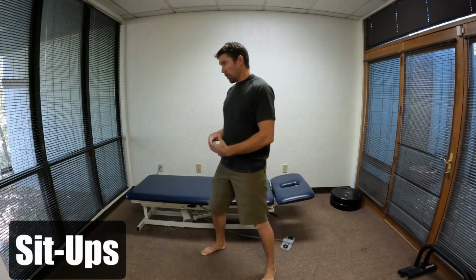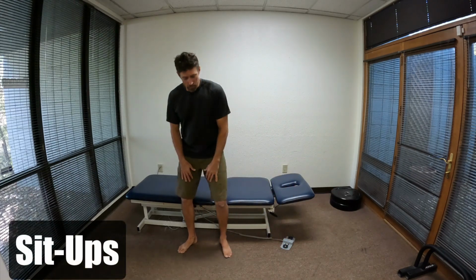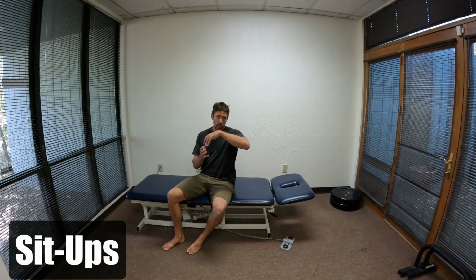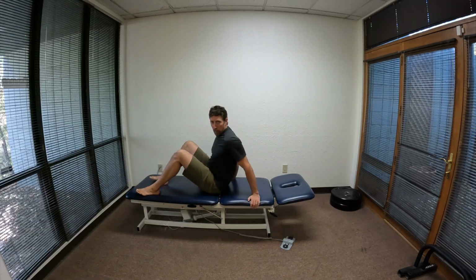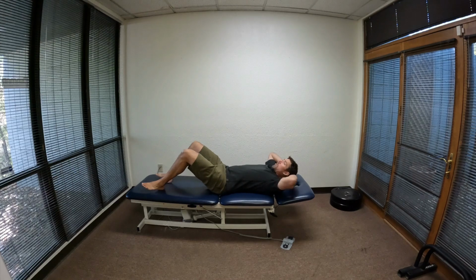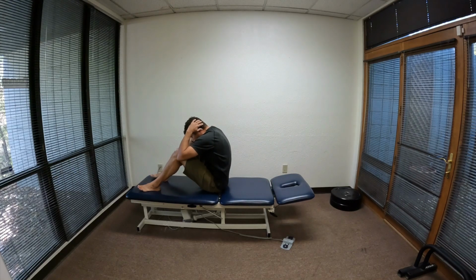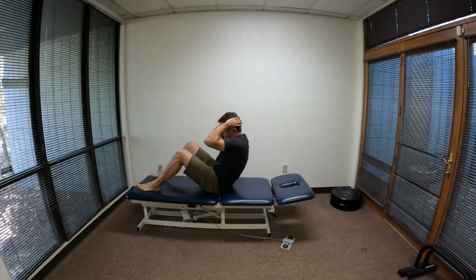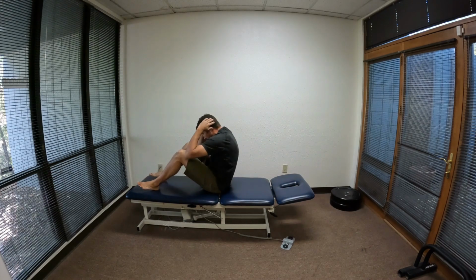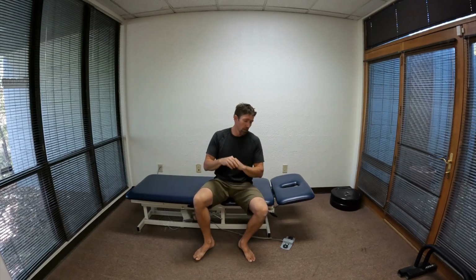So sit-ups, full-on sit-ups, great core exercise, but you're going to get a lot of repetitive flexion through the lumbar spine. That's going to bug the disc, and it can really bug sciatic symptoms. Just a traditional full sit-up where you're coming all the way up, and it's this part here where you get that flexion. And you're just going back and forth, flex, flex. That is going to bother your sciatic symptoms, undoubtedly.